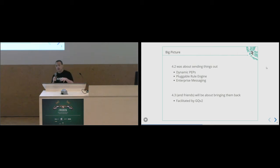So that was about sending messages out from iRODS. 4.3 is really about being able to talk to the infrastructure where you send all those messages. And that's going to be facilitated by GenQuery version 2. So the general query is the interface, the safety layer that iRODS provides to allow you to do queries against a database. It's not the raw SQL, because then you might break something and that would not be good. So we allow this general query interface to support the things that we want to support and it does the joinery for you and everything. But it has some limitations. So GenQuery version 2 is about going out and touching these external data sources and bringing them back and making them available to the conditional logic in your rule base. You will now be able to make policy and make decisions on metadata that lives in other places.